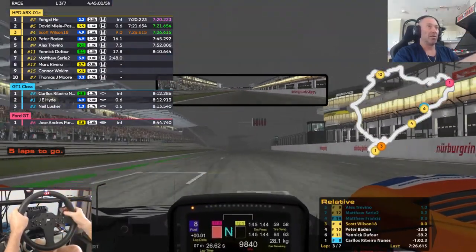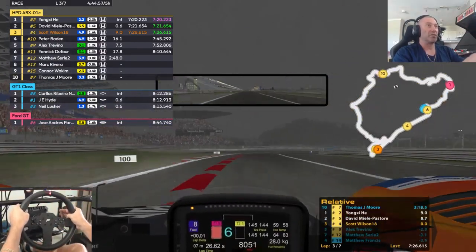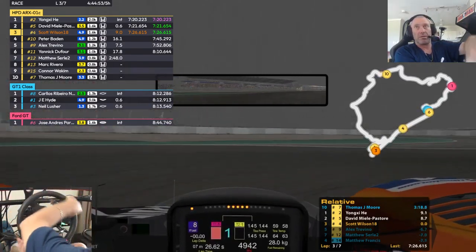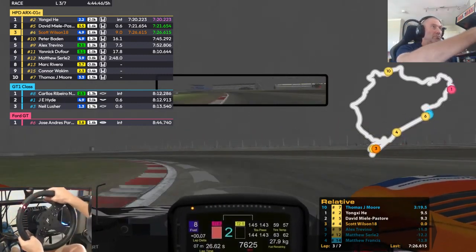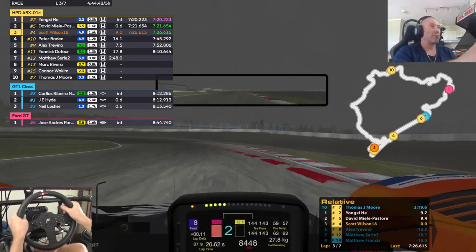5 laps to go. Mine says 3.5 laps of fuel. I got 3.2. Which, if I can get it to 3, that's good.